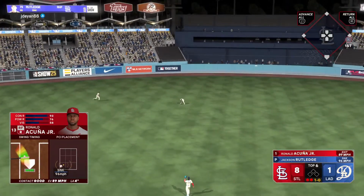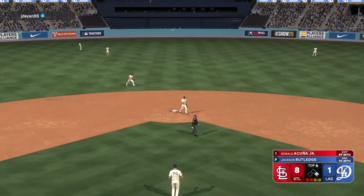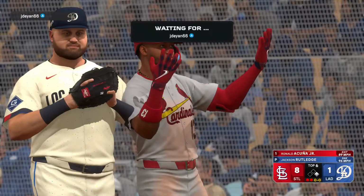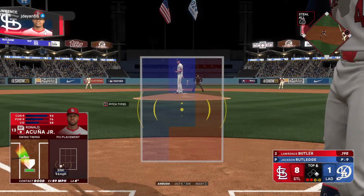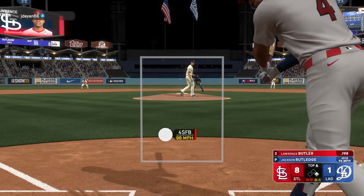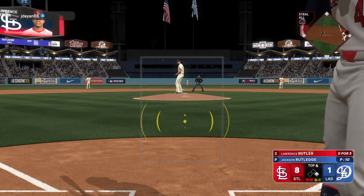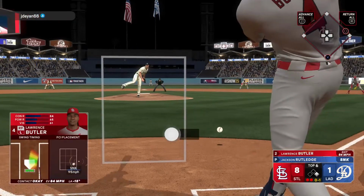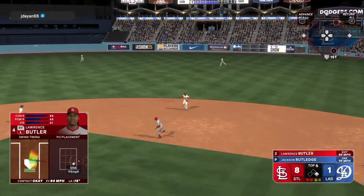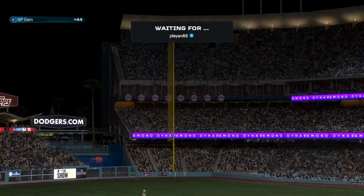And there's a hit. And that keeps the inning alive. The left fielder, number 4, Lawrence Butler next up for the Cardinals. And a swing and a miss. No ball, 1 strike. Marte throws to first in time. That ends the frame.